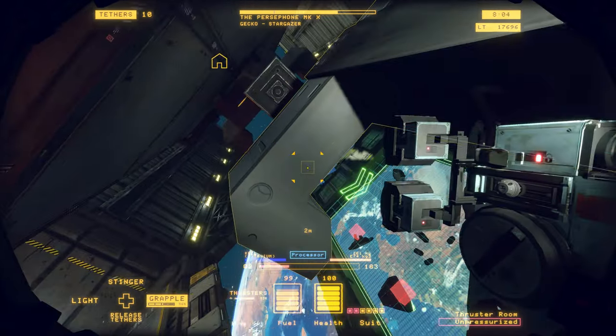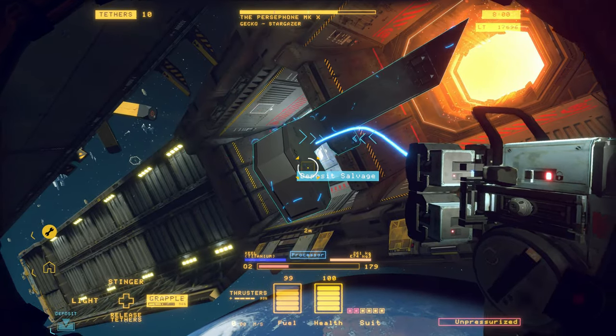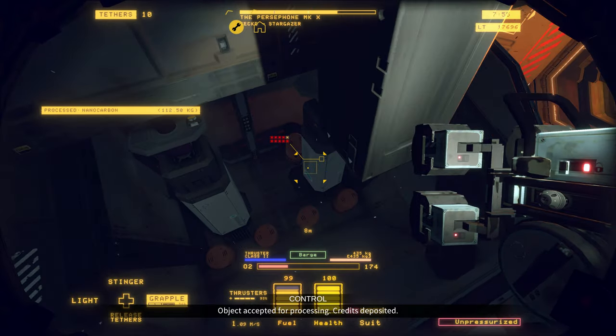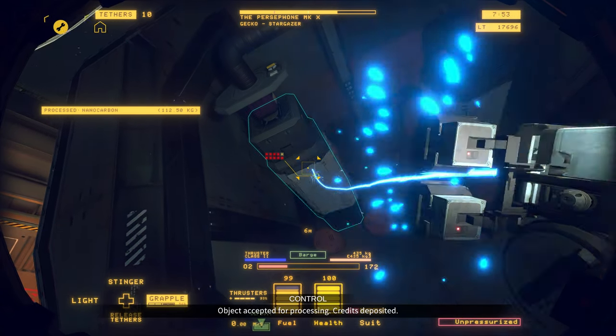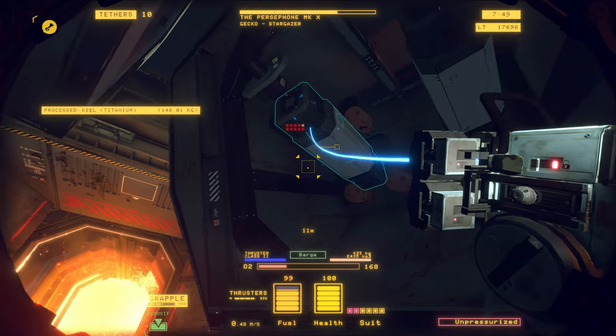This says this is nanocarbon? No. So one part of it is nanocarbon, the other part of it is titanium. Either way, it's a processor piece. Object accepted for processing. Credits deposited. Alright, it is in fact peeling the end here off.